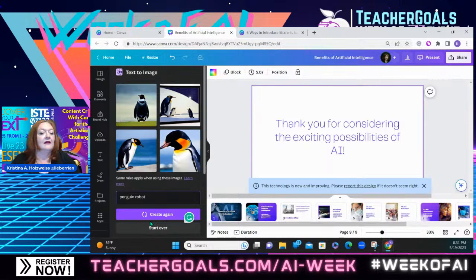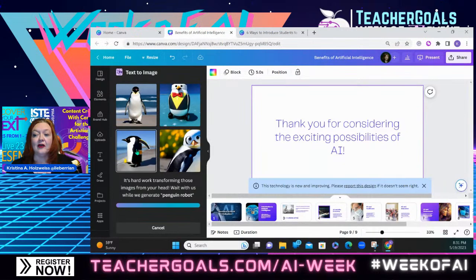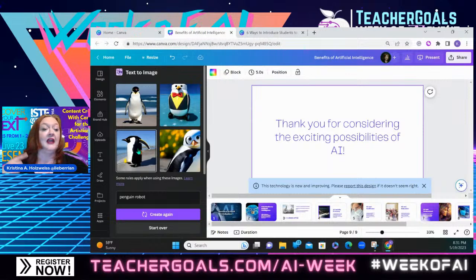This is a really good lesson when your kids are getting the right search terms, getting exactly what they need. They're going to keep asking for more. Here we go. Penguin robot. Again, it's artificial intelligence. It's learning what I want. The more times I work on it, the more it's going to learn. So I don't think it's quite artificial intelligence. This looks like a really weird penguin.